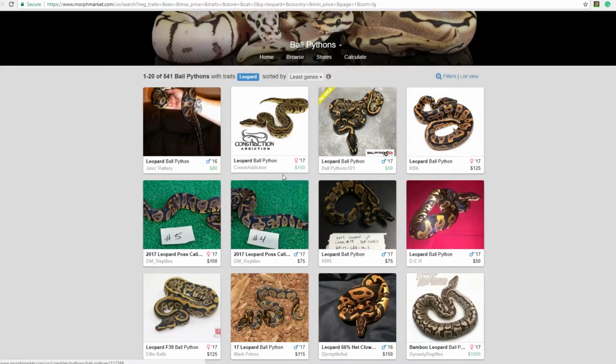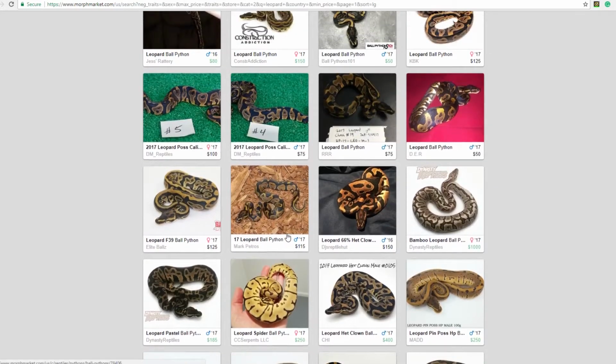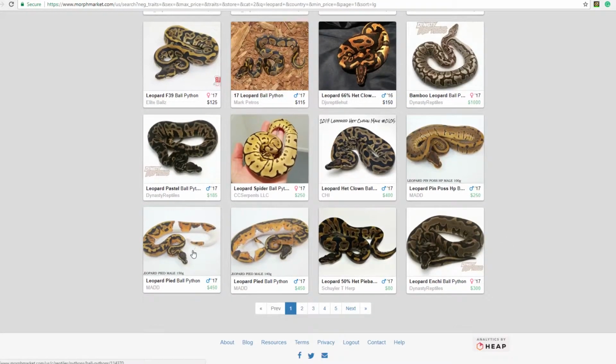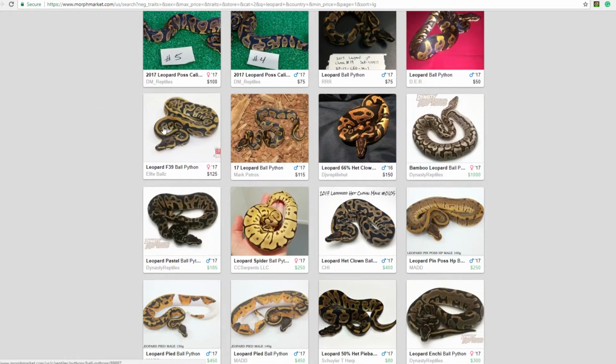This leopard ball python right here is $150, but that's from Constriction Addiction, and they're sort of a more well-known supplier, I guess you could say, and that's probably why it's a little bit more expensive, but we'll get to that in a second. So let's say we're looking through here, and what you're going to try to do is figure out what examples you like the best. By examples, I mean, do you like how this leopard looks compared to this leopard? Or maybe you like this one because it has more of a dorsal stripe on it than this one, which only has a small dorsal stripe on the tail and broken up along the back. Maybe you like how it's more of a funky looking pattern.